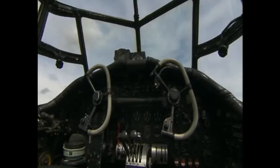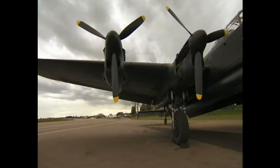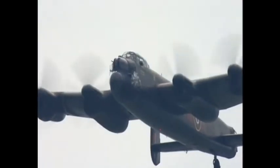This is heavy controls. The controls directly link to the control surfaces. So the best analogy I can give is perhaps driving a car without power steering. So she's heavy to fly, she's very noisy, she vibrates, but I wouldn't change anything for flying this.